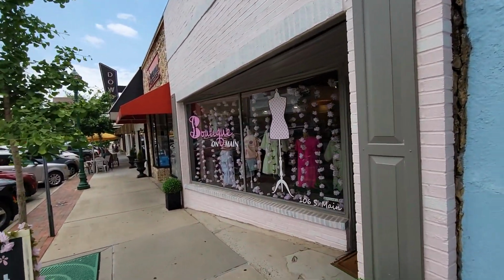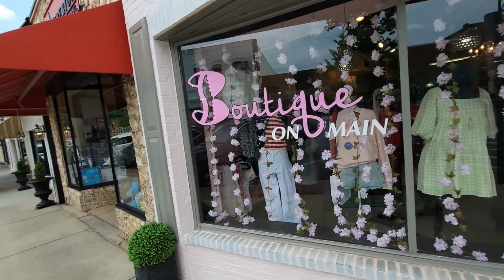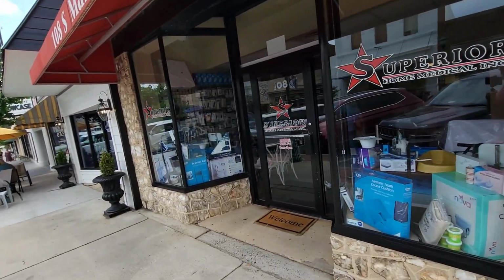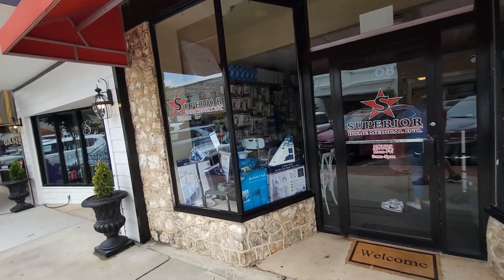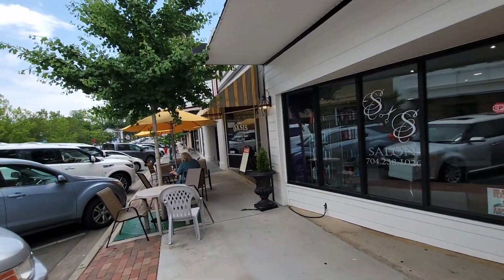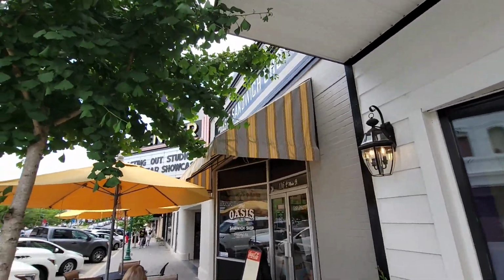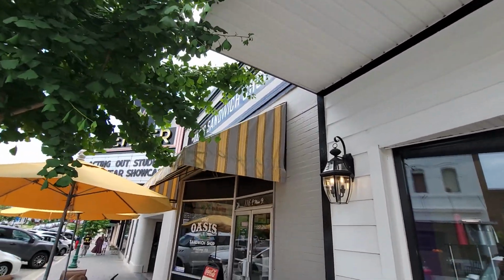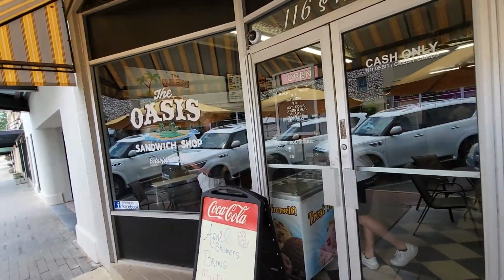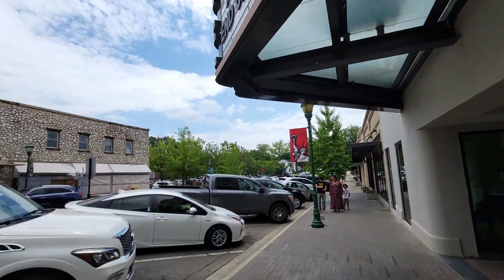Boutique on Main. Very nice. Look, real colorful. Very springy look to it. And then here is Superior Home Medical Equipment. So if you have some people that need some medical attention at the house, there you go. And then we got a salon right here. And here is the Oasis Sandwich Shop, established in 1933. Check it out there. The old sign above. Trees kind of cover them, go around. Looks like they're busy too. Yeah, this is like a family owned since 1933. And here's the theater right here.